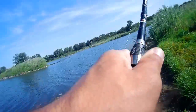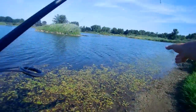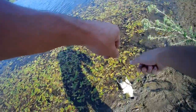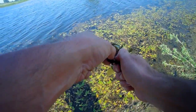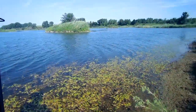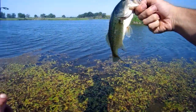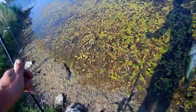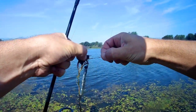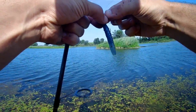Got another one. Heck yeah. He's smaller though. Just a small little guy. This Ned rig has proven to be effective though. Small little guy, but hey, catching fish. See ya, buddy. You know, this Ned rig is working. Let's throw this jig again. See if we can't catch a big one.